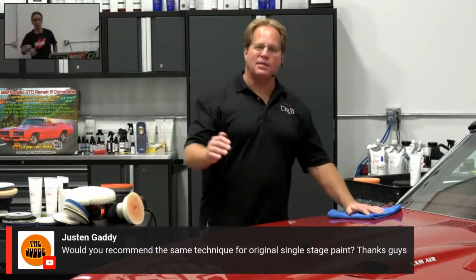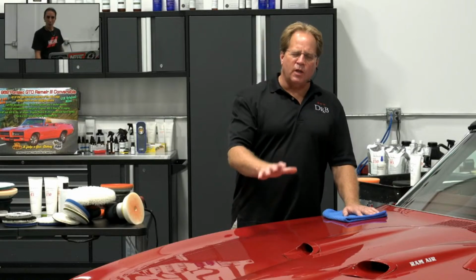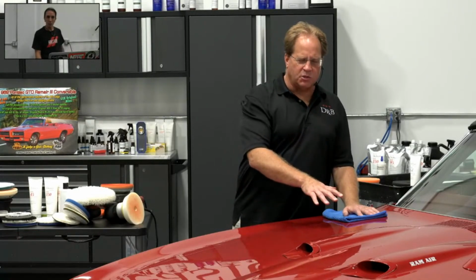Okay, we have Justin coming back in here. Would you recommend the same technique for original single stage paint? Yes, I would. It just depends on the condition. Most people know I've written all these articles on how to restore original paint, but that's original oxidized paint. I got a guy that might be bringing me a 1979 Camaro Z28, black with the original paint, and I think that's a single stage. But regardless, if the paint is oxidized, there's one way to approach it. If it's got a pretty good shine, then just treat it like paint.